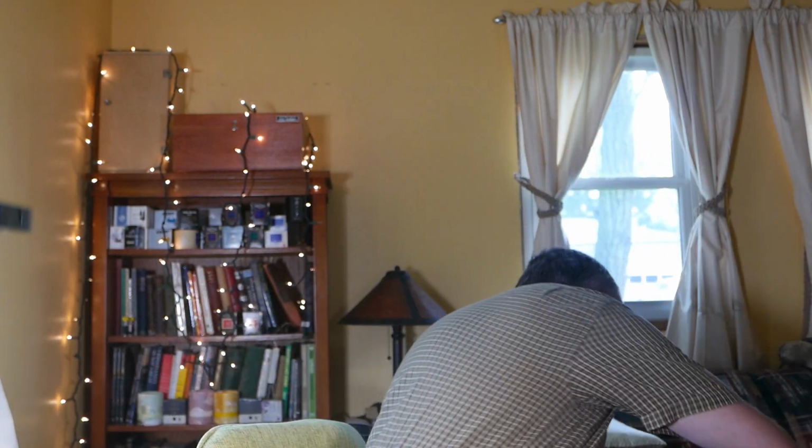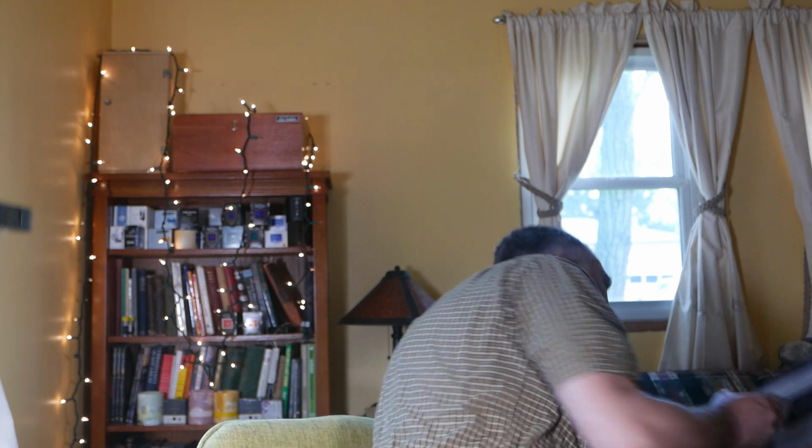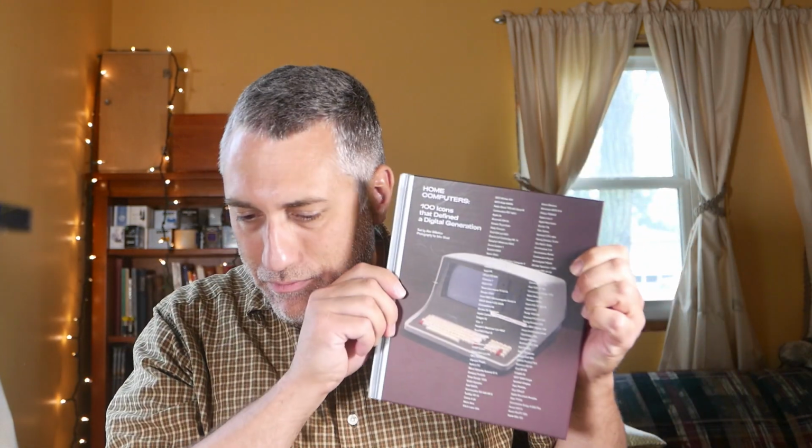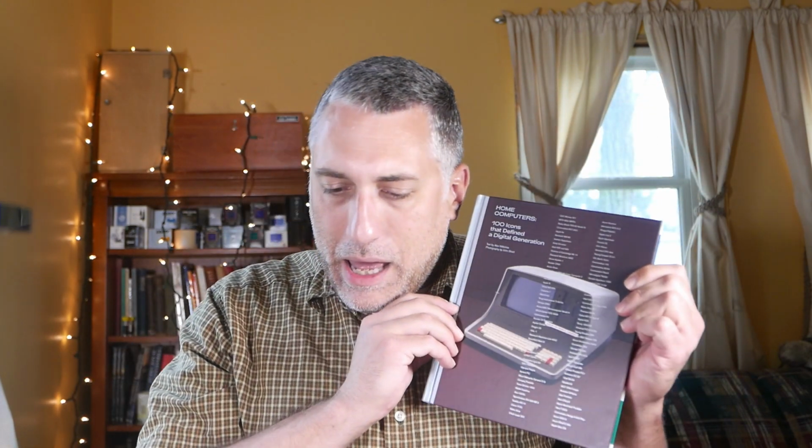I did buy a book. I'm nerdily excited about this. Oh, guess I gotta hold it back here. It's called Home Computers, 100 Icons That Defined a Digital Generation. And I was very excited as I started looking through it. I saw some that bring back memories. Computers I wanted. Computers that I used.